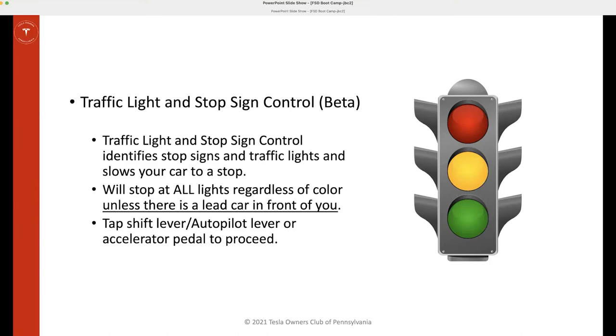The way that the traffic light recognition works is the car will by default stop at all traffic lights, whether they're green or red, unless you tell it to keep going or unless there's a lead car in front of you. So if you're approaching a traffic light and it's green and there's a car in front of you, it will follow that car through the traffic light. If there's no vehicle in front of you, it's going to ask you to confirm by pressing down the gear stalk that you want it to proceed through the light. Again, based on the level of intelligence that the cars are at right now, all of these are pretty good safety precautions. And as we keep doing this, Tesla is gathering data and learning more and more about how the cars should be handling themselves at intersections.